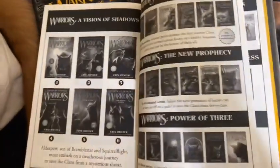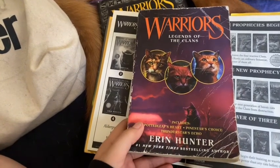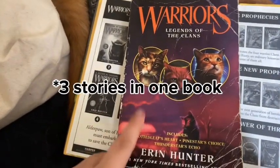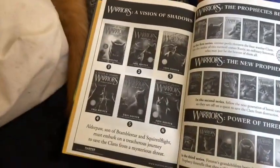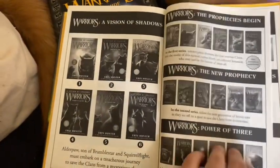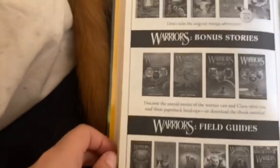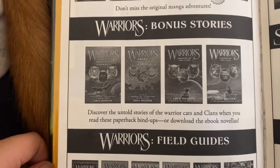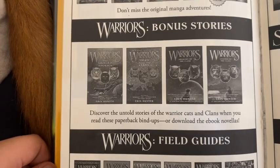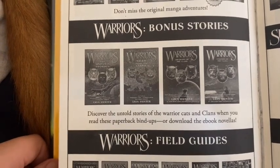And then this other book I got was Legends of the Clans, but come to find out, there are 3 books in one. Yes, 3 books in one, which would kind of save me a lot of trouble. But I want to see where I can find it. Yeah, so right here, Warriors Bonus Stories. Discover the untold stories of the warrior cats and clans when you read these paperback bind-ups or download the ebook novellas.